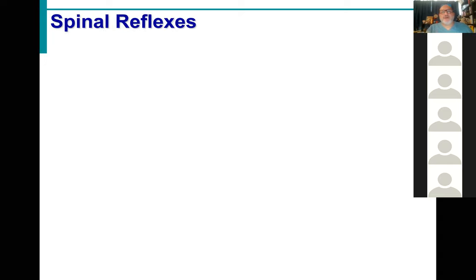So the last thing we have to talk about is, as we mentioned, our spinal cord is part of the central nervous system. And as such, its job is to process information and to make decisions.